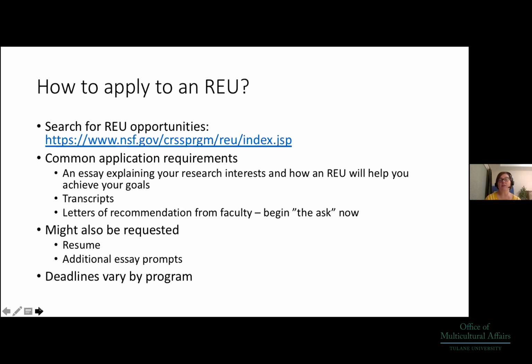Some things that might also be requested from you, and this varies by program, are an up-to-date copy of your resume, and the particular program may have some additional essay prompts for you to fill out. That can really vary by program. So once you've found the opportunities that you want to apply to, it's best to just skim through their application requirements and find out if there are other essays you need to prepare. The other thing to watch out for is that deadlines vary by program.